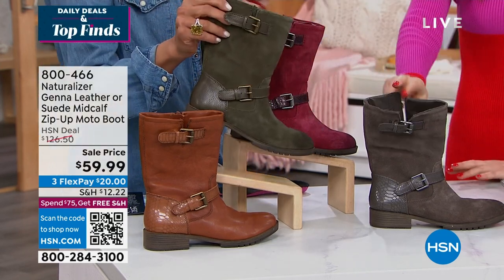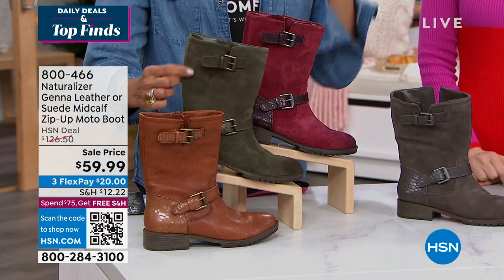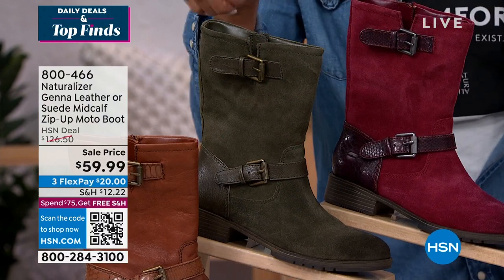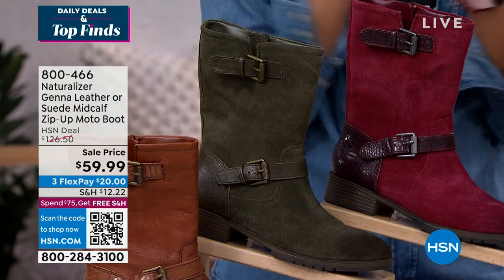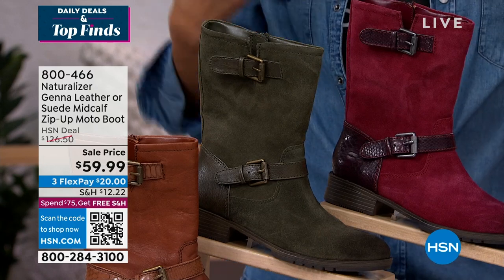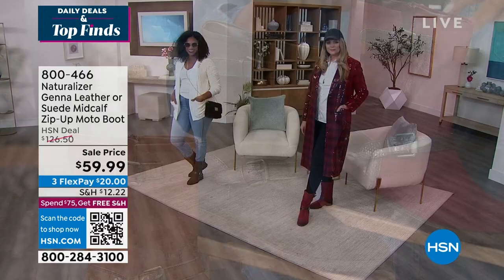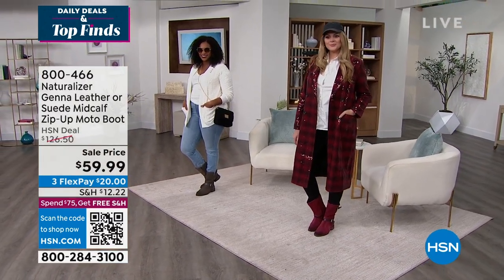But I'm gonna tell you, this green is a fave. I'm addicted to green this season. Again, another neutral. If these were in my closet, I would have thrown these on with my leggings, with my jeans, my tights. Tuck it in, even some cute little dresses, summertime. Oh, yeah. Throw it on with a little denim skirt. You kind of have that look. Love this green, beautiful.